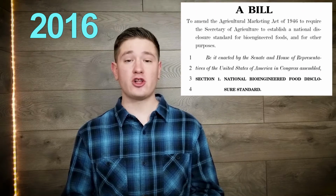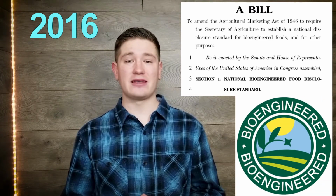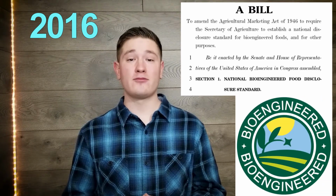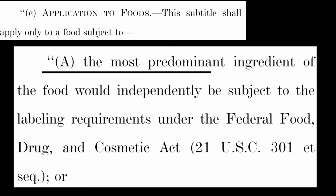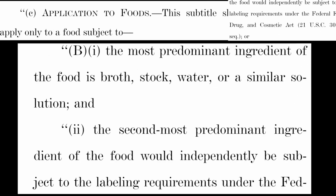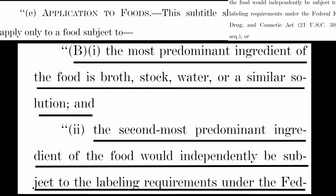So back in 2016, the National Bioengineered Food Disclosure Standard was signed into law. This law says that all bioengineered food has to have a label, or it has to have a scannable link that says View Disclosure. That sounds pretty good, but wait. Upon further review of this new law, I discovered that food only needs to be labeled bioengineered if the main ingredient is actually bioengineered, or if the first ingredient is broth and the second main ingredient is bioengineered. This means that companies don't have to label their food as long as the first two ingredients aren't bioengineered.